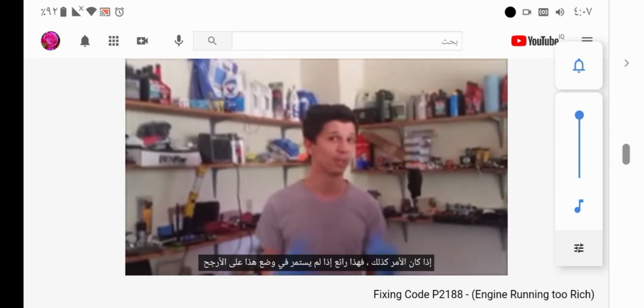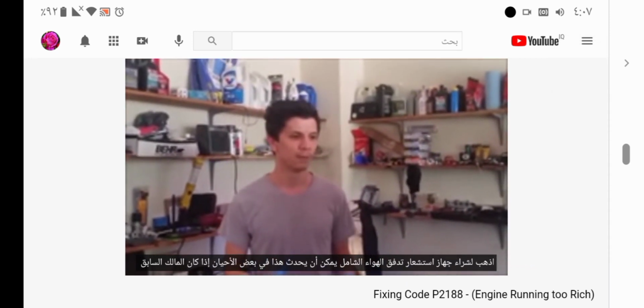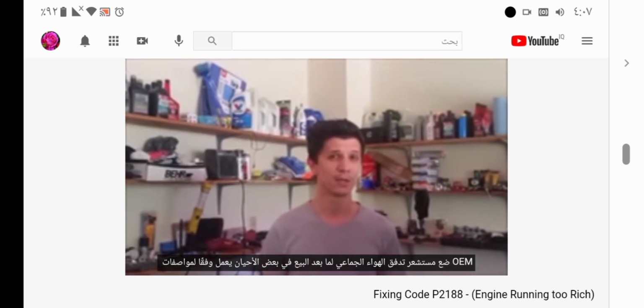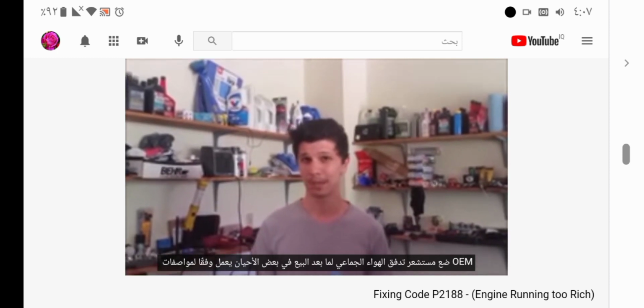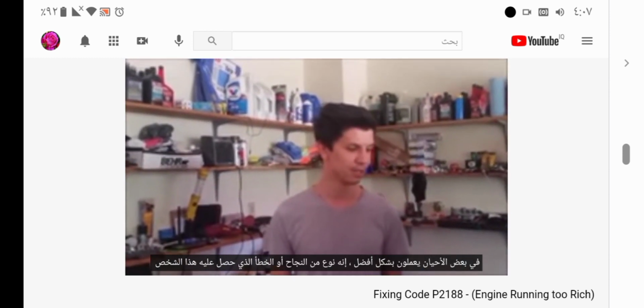And if it does, that's great. If it doesn't, and it keeps doing this, I'm probably going to go buy a mass airflow sensor. This can sometimes happen if the previous owner put in an aftermarket mass airflow sensor. Sometimes they don't work to OEM specs. Sometimes they work better. It's kind of a hit or miss.